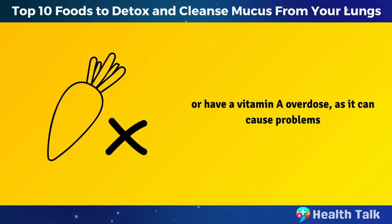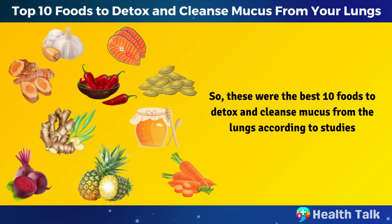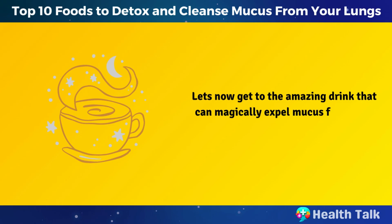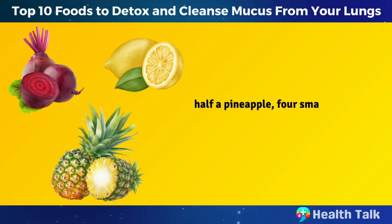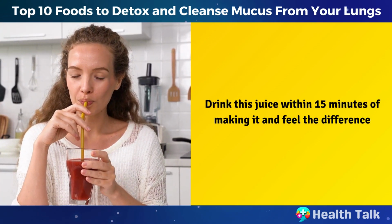So, these were the best 10 foods to detox and cleanse mucus from the lungs according to studies. Let's now get to the amazing drink that can magically expel mucus from your lungs. For this drink, you will need to juice 1 cucumber, 1-inch piece of ginger, half a pineapple, 4 small beets, and half a lemon. Drink this juice within 15 minutes of making it and feel the difference.